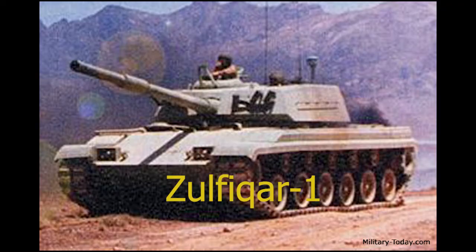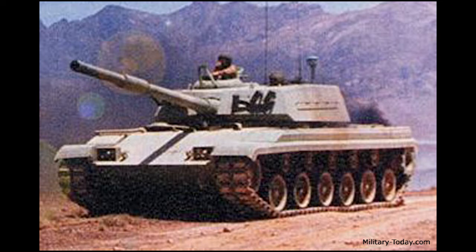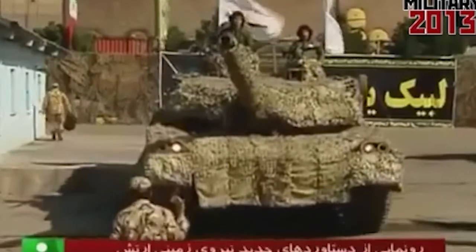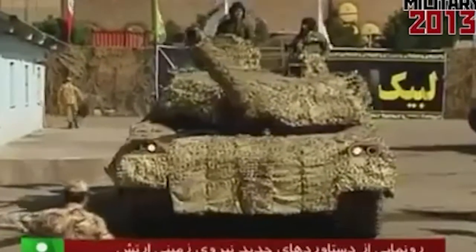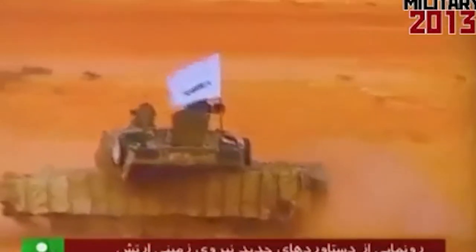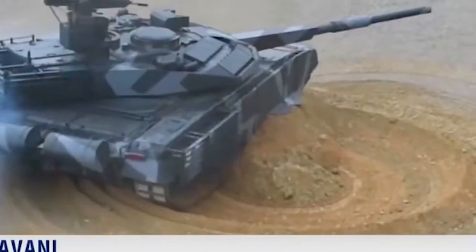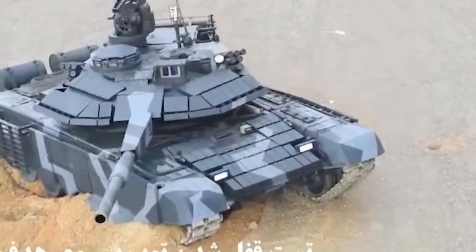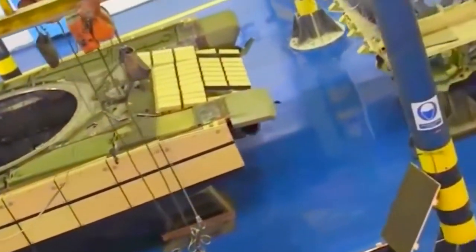Take the Zulfikar tank, for example. This tank started out as an M48 Patton chassis mated to the 125mm turret of a T-72 for the Zulfikar 1. Through two versions comes the Zulfikar 3, which bears a striking similarity in appearance to the American M1 Abrams. Then there is the Karrar tank. It is no coincidence that specialists regard the Karrar as some kind of a copy of the Russian-made T-90MS, the most advanced modification of the T-90 platform.